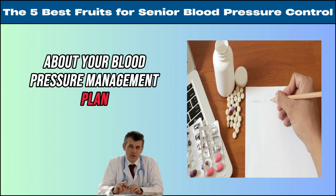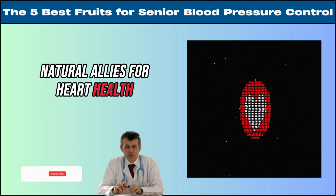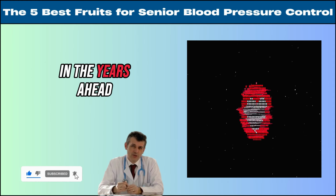By embracing these delicious, natural allies for heart health, you're taking an important step toward maintaining your independence and vitality in the years ahead.